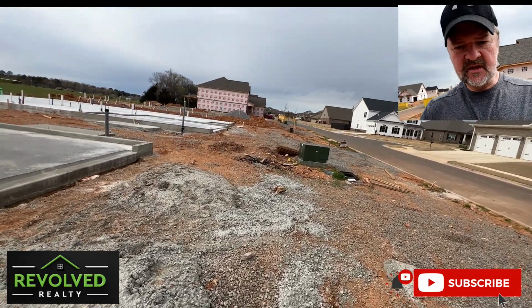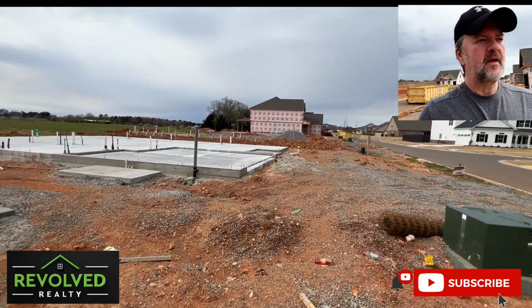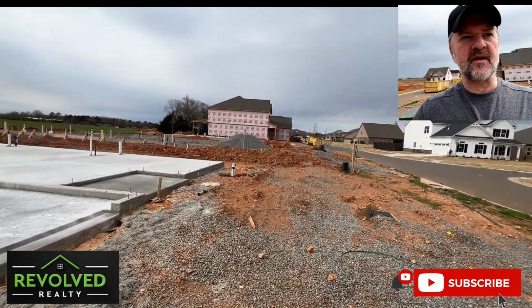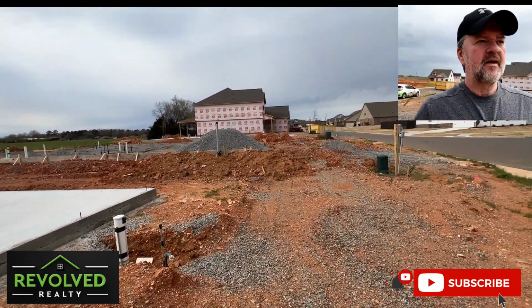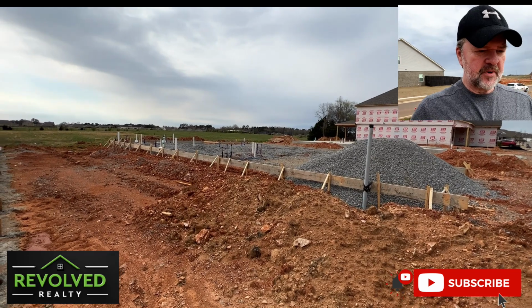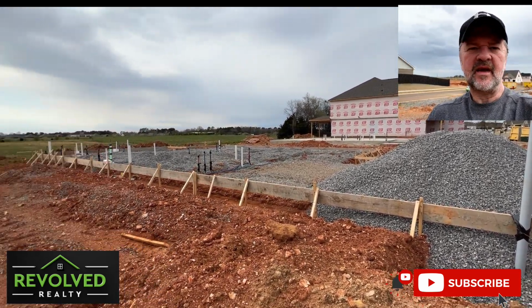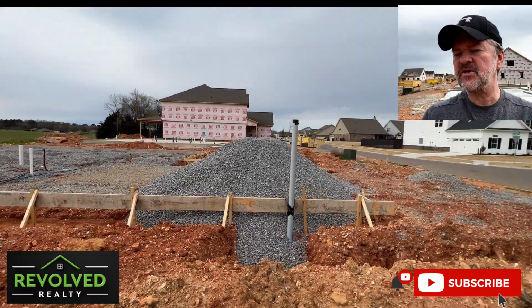Now you can see this one down here. Nice day, a little windy. This one, they are just now preparing to pour the slab. They've got the perimeter, they've got the gravel in there. They're going to smooth that out. They've got the forms, and probably within the next couple of weeks, they will get all of this smoothed out, and they will pour the concrete, and it will look about like that. So it gives you a good idea of what the foundation is like.